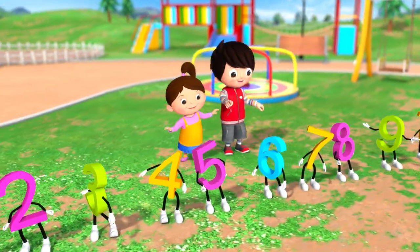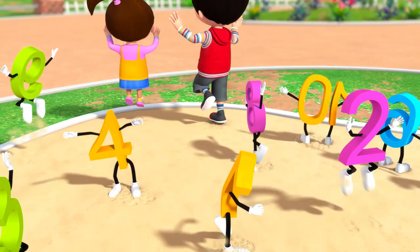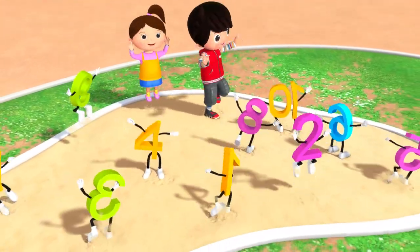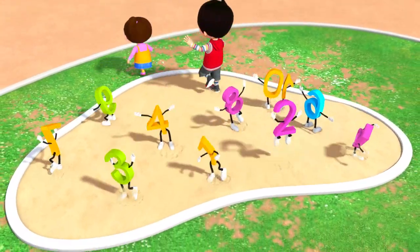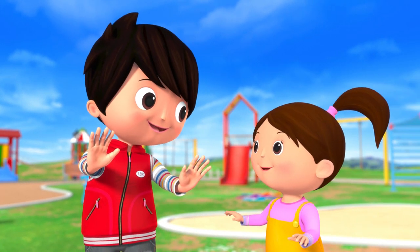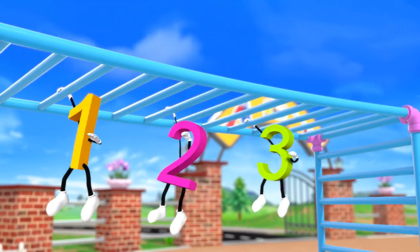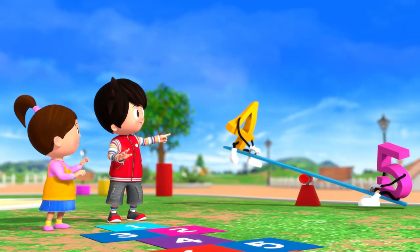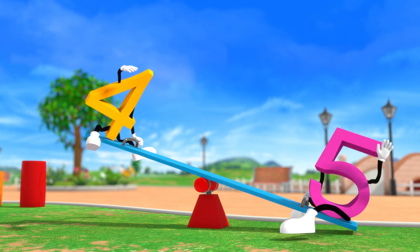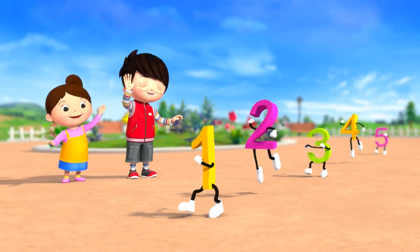Ten little numbers, one through ten. Let's all sing along again. Ten little numbers, count with me. First there's one, then two and three. Next is four and then it's five. Five little numbers skipping by.